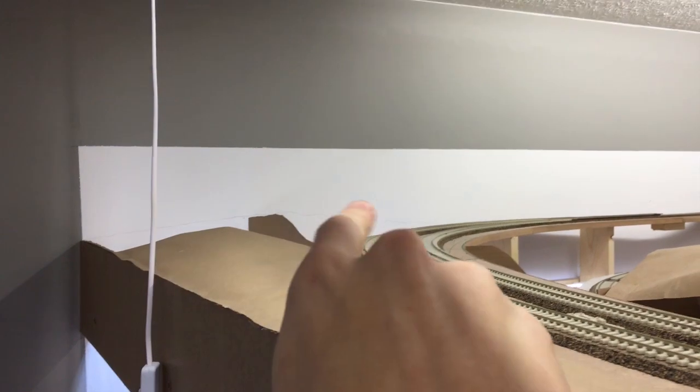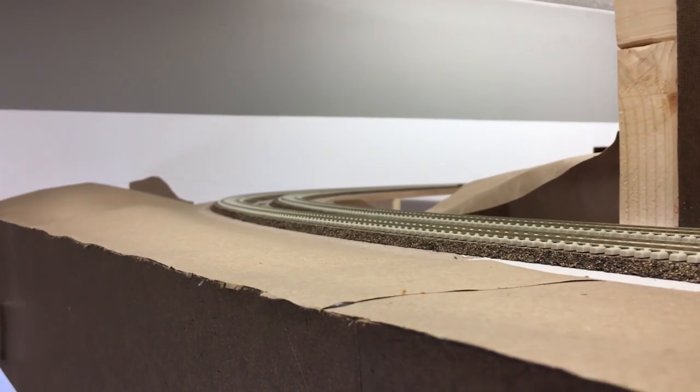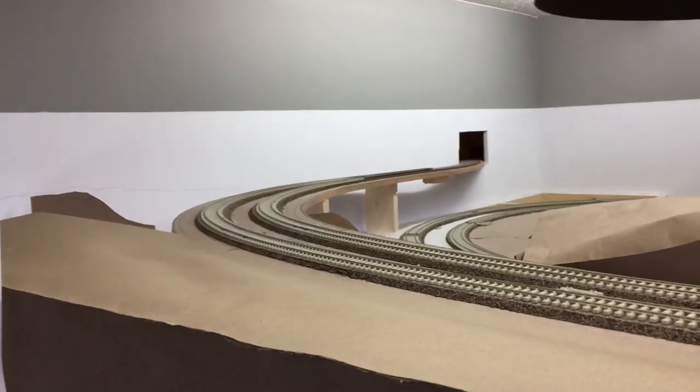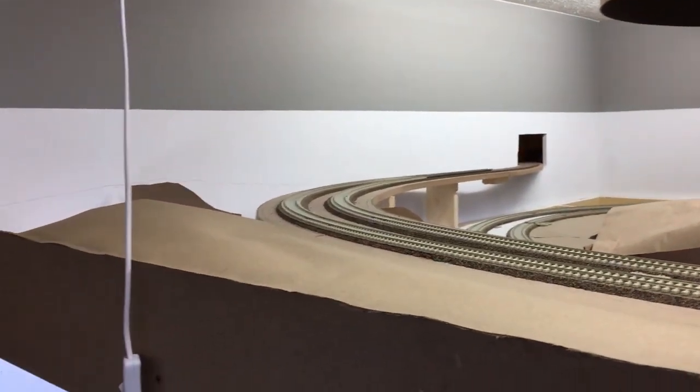You can see in pencil where I've sort of drawn the profile. So if you're parked right here, I think this double track curve here looks pretty sweet. So excited about that, and I'll just keep chipping away at this. It's nice to have most of the track done.